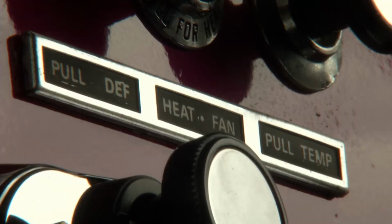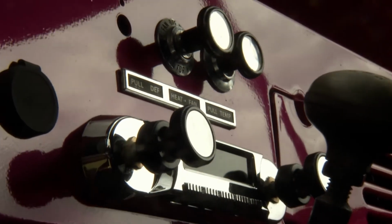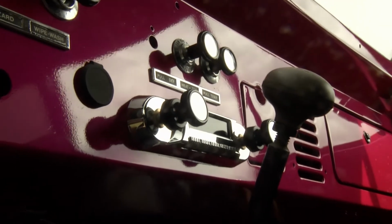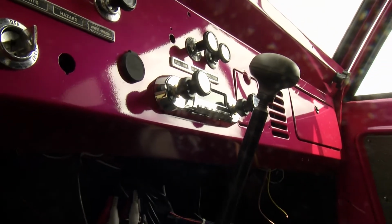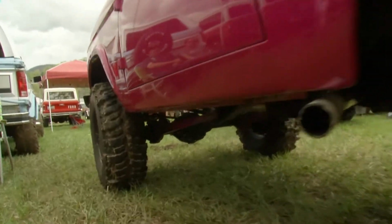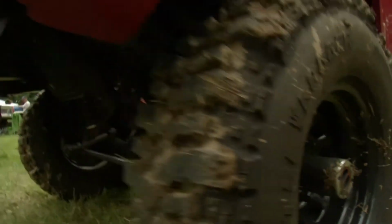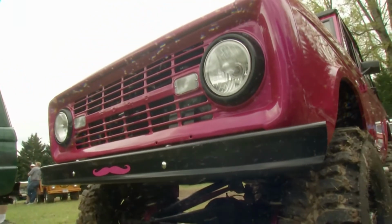My stepdad is a mechanic, and so I learned a lot of my mechanical skills that way. And then my boyfriend does body work, so he helped me out a little bit with that and kind of told me what I needed to do and how to do it. And I actually didn't paint it because I didn't know how to paint and I didn't want to mess that up because it's a big part. So his brother actually painted it for me.